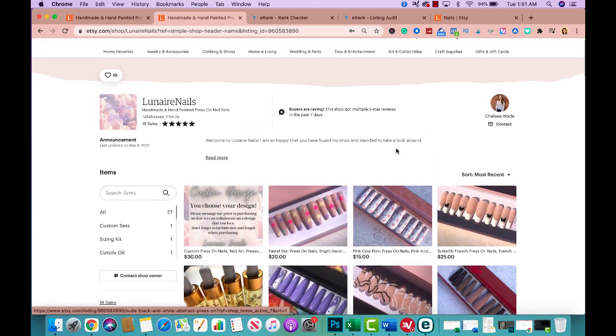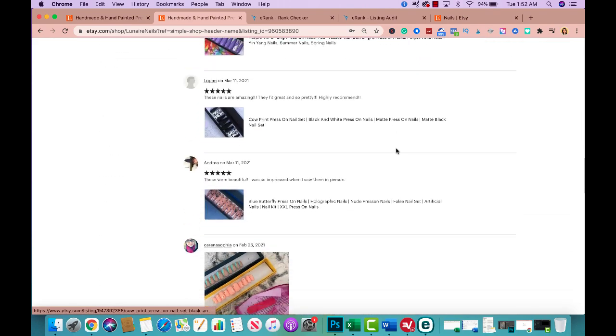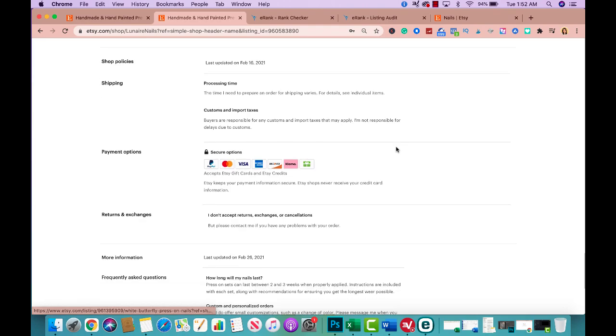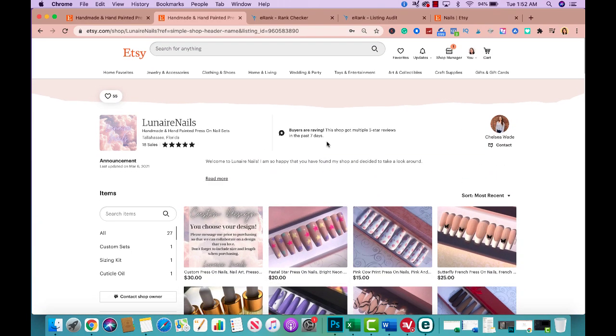Don't forget that when you're optimizing your store for Google SEO, you want to make sure that you're optimizing your shop sections for keywords that you want to rank for. And then I will also include keywords in your shop announcement as well as your About Me section. You don't have an About Me section right now. Make sure you fill that out.